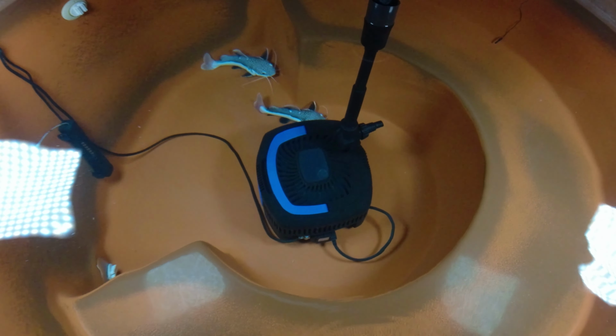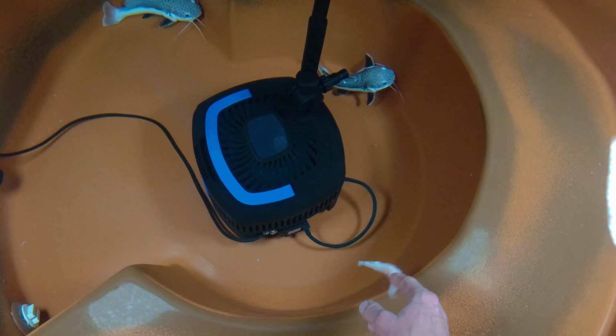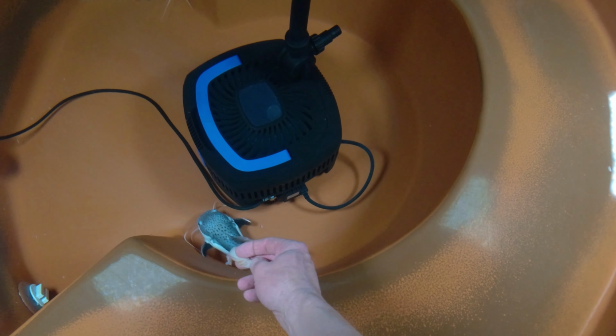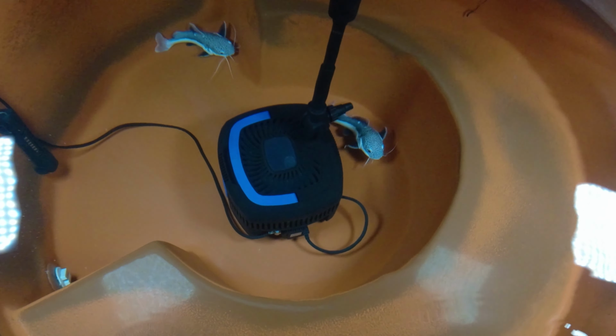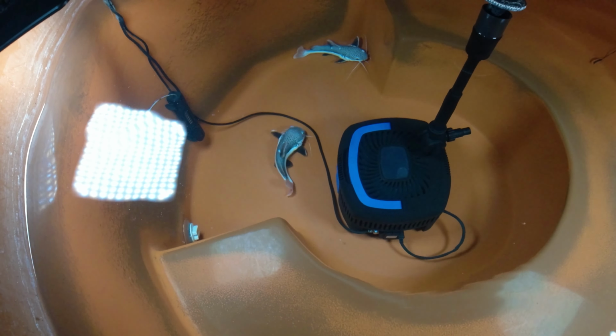He's looking for somebody, just won't come up. Could be choking down that big piece I just gave him. Yeah, I think he could take another one. Maybe. So I'm feeding these guys just twice a week. They're looking great for twice a week. Super low maintenance.